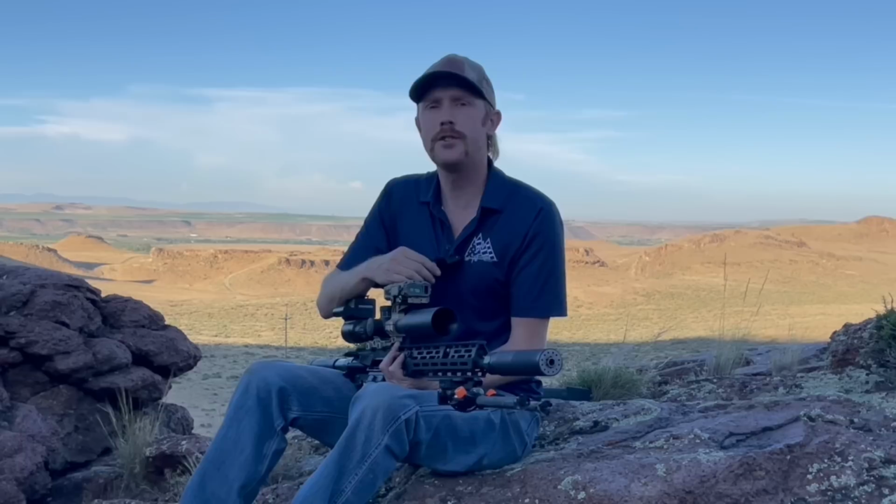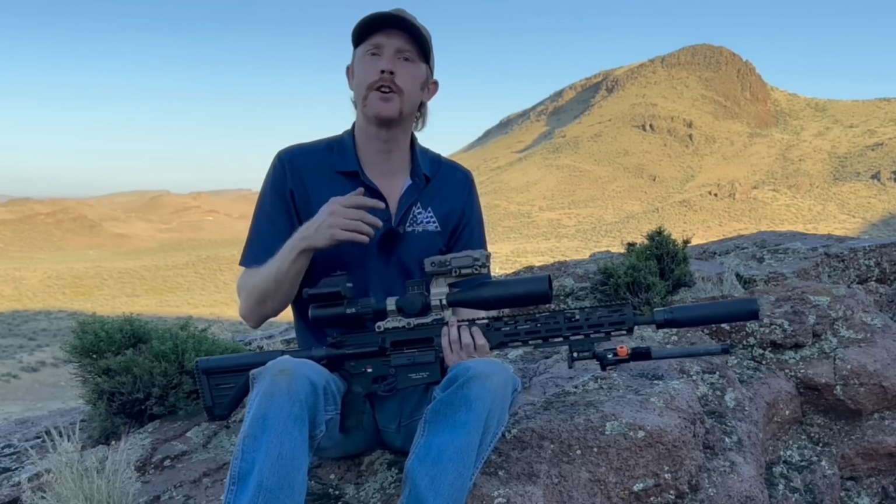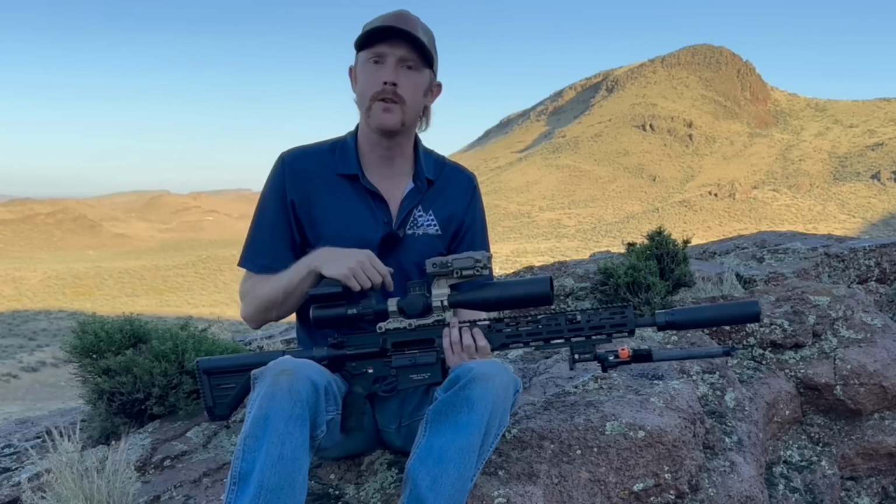Now you're also going to see me shoot groups at 100 yards using a couple of other bullets, and those will be for accuracy testing, but for the long range performance, that's all going to be the 175 SMK. So from here, let's move down to the 100-yard line, give you a look at how she groups with a handful of different bullets, shoot some steel out at distance, and then we'll wrap up right here with my thoughts.